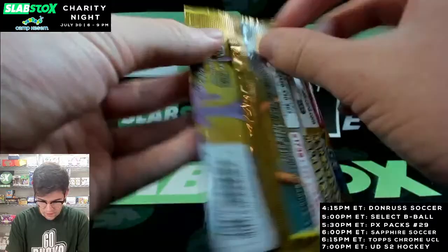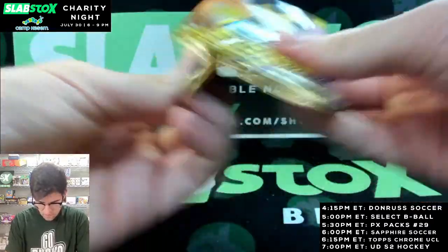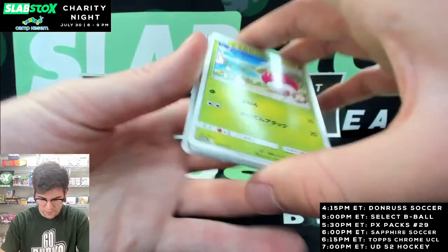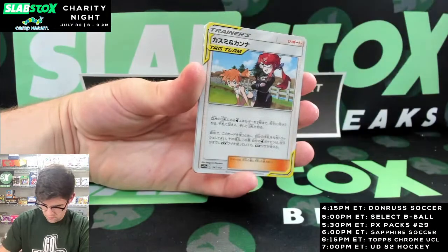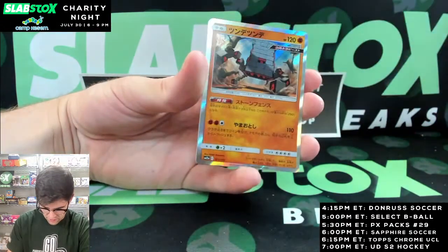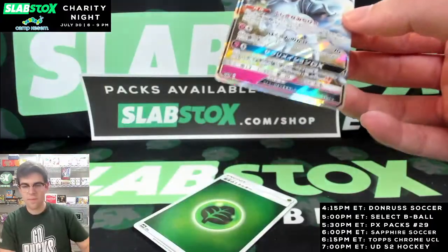Here we go. The gold tag team pack. No gold in this pack. Trainers, tag team. Hollows of that Pokemon, and that one, and an Alolan Ninetales, I believe that is. It's a nice GX right there.